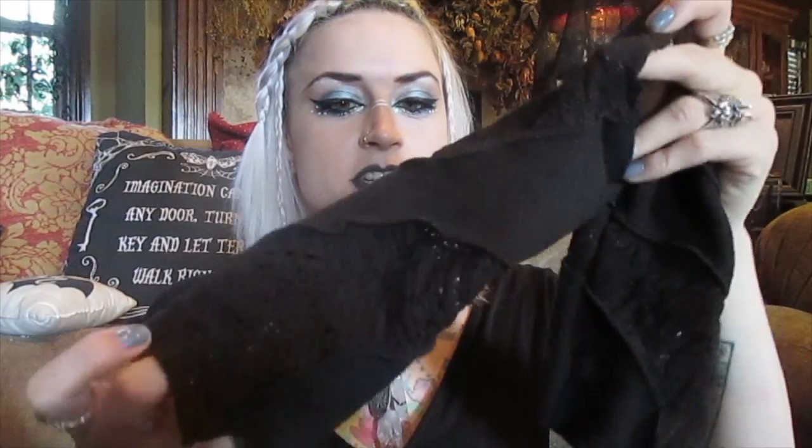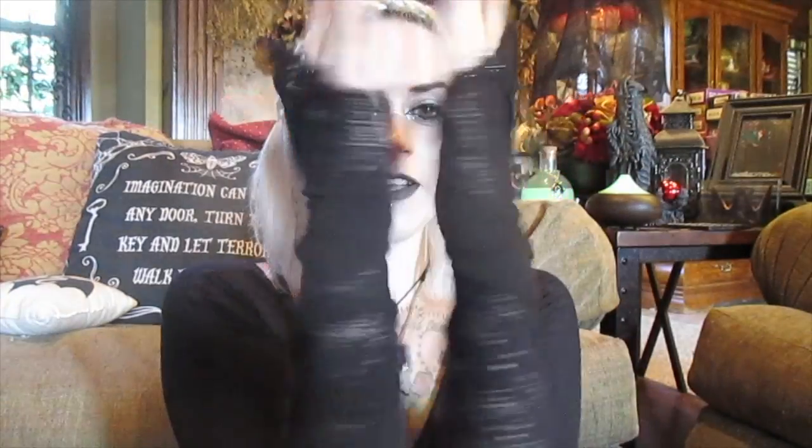I also got these gloves, which once again, very elvish. They have like a fleece material mixed with a, I don't know how I would describe this. It's almost like a floral print. I'm trying to think of the appropriate word. It's like lace, but it's not delicate like lace. It's sturdy, but that's what it looks like.